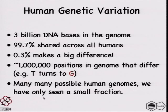One of the consequences of all this, by the way, is that there are many possible human genomes. If we differ, even if we only differed at 1 million positions, with 4 choices at each position, that would basically be 4 to the 1 million possible humans. So we haven't even begun to sample human diversity. That's good news, because if we have a lot of problems to solve, you can be sure that there's a lot of humans still left to make before we have to recycle and start making the same ones over again.